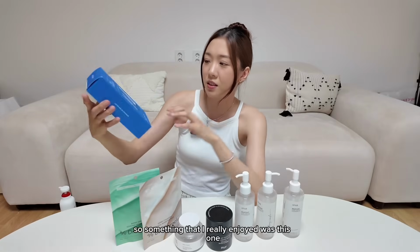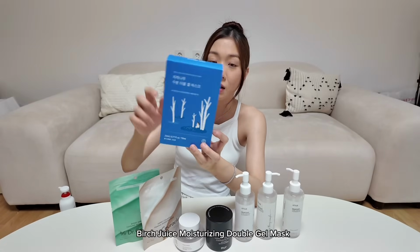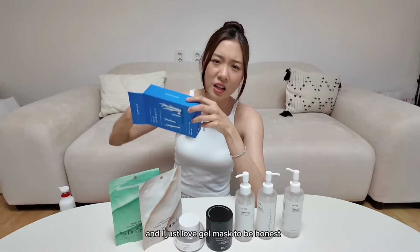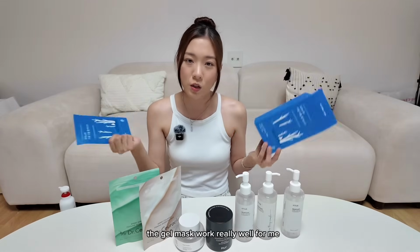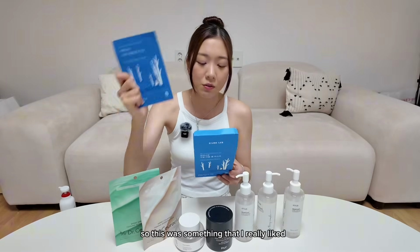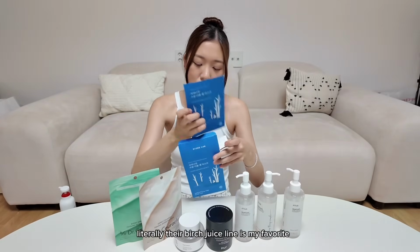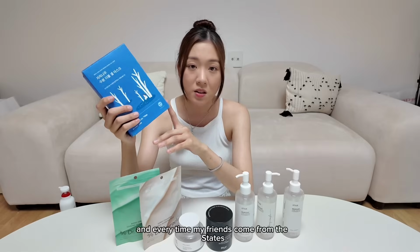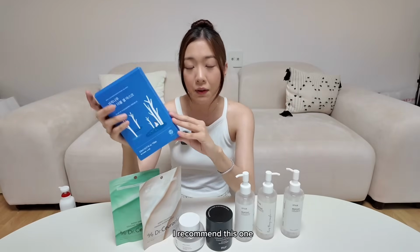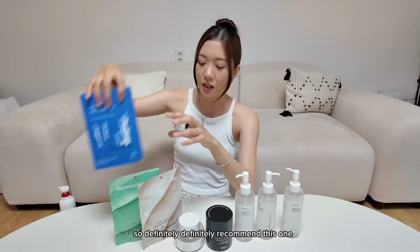So something that I really enjoyed was this one. This one is going to be the Round Lab Birch Juice Moisturizing Double Gel Mask. And I just love gel masks, to be honest. I feel like more than the paper masks, the gel masks work really well for me. So this was something that I really liked and does a really good job at moisturizing. Literally, their birch juice line is my favorite. And every time my friends come from the States and ask, what mask do you recommend? I recommend this one because I feel like it just does a good job. It's that perfect moisturizing gel mask, so definitely recommend this one.